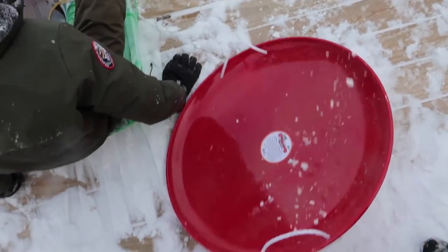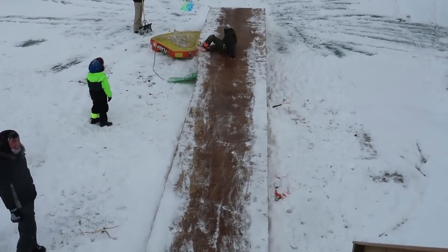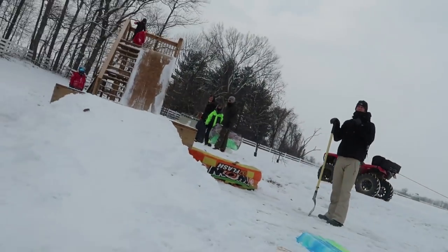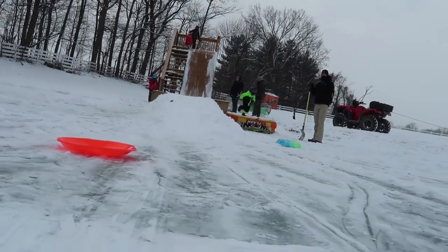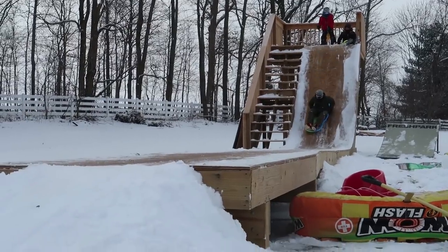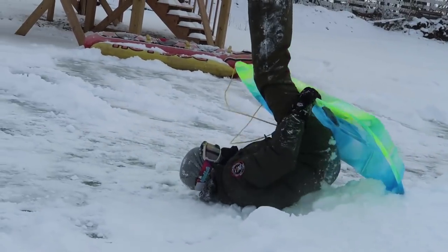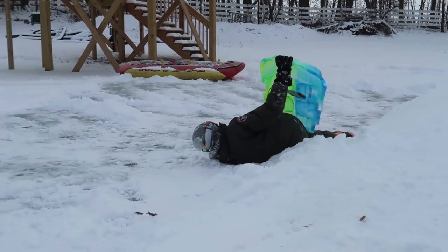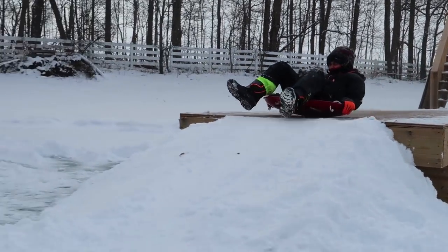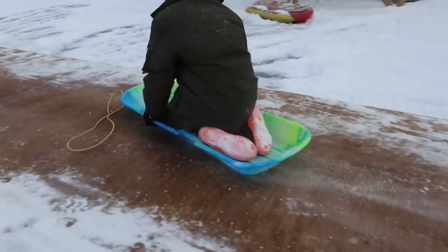All right, I'm gonna bust out the metal. Holy crap. This thing's so slick. Woo! Holy crap. Nice. That's worth bonus points, dude. 540. Oh, he's going. He is going. Oh, yeah, dude.